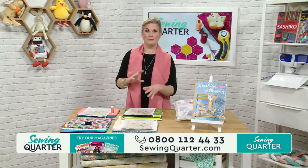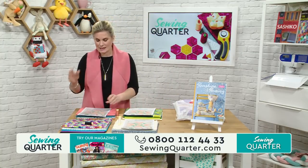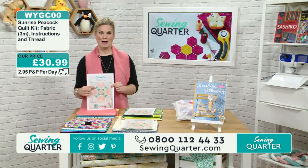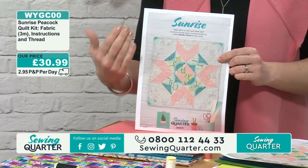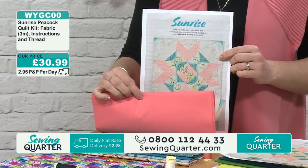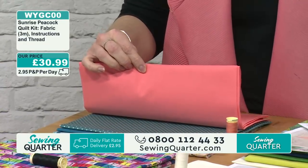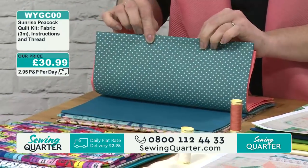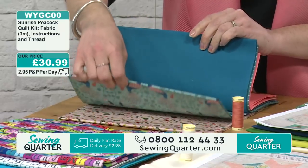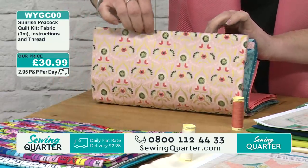So I've got 4 different fabric options for you today. Let's have a look at the Sunrise Peacock quilt. So this, again, is Lewis and Irene fabrics. We tried to get the colorways to match here. It's not exactly the same, but the colorways will give you this kind of effect, which is what we've done. So again, you can see there's your sort of peachy color, and you're getting 3 meters of fabric in this bundle. So full instructions, and then look, that lovely spot-on teal, that beautiful plain, and then look, the peacocks. Beautiful. So you get, oh, and look at that one as well. Look at the golden here.